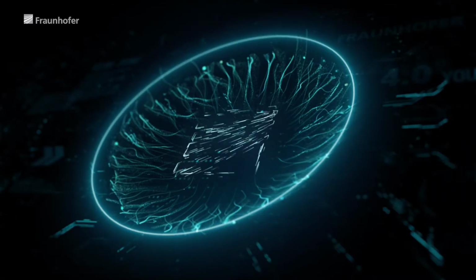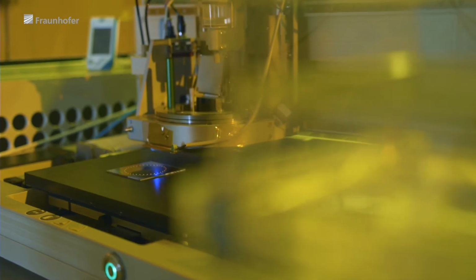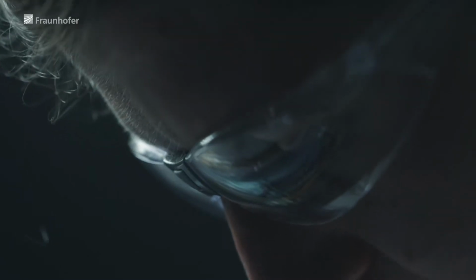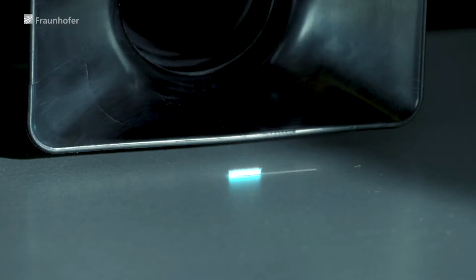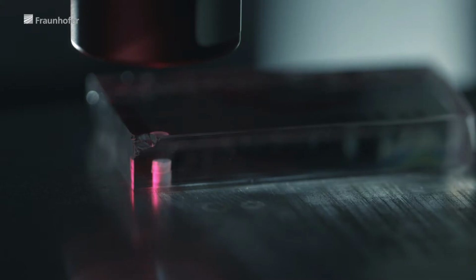Six Fraunhofer institutes have succeeded in using digital printing and laser processes to individually integrate, for example, conductive paths and sensors into components. The result? Completely new possibilities for construction and design, material savings, and the individualization of components in mass production environments.